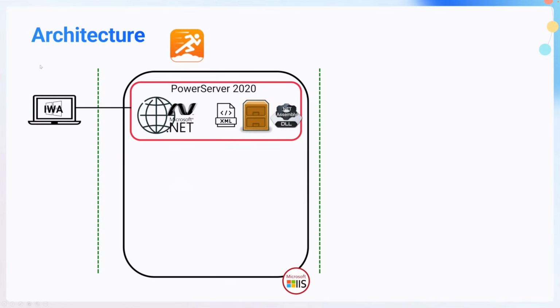So let's start with the version currently based on PowerServer 2020. The backend is installed on Microsoft IaaS to allow connection from installable web apps. Over time, external components have been included, like SOAP web service, custom DLL, and a built-in PowerServer file service.